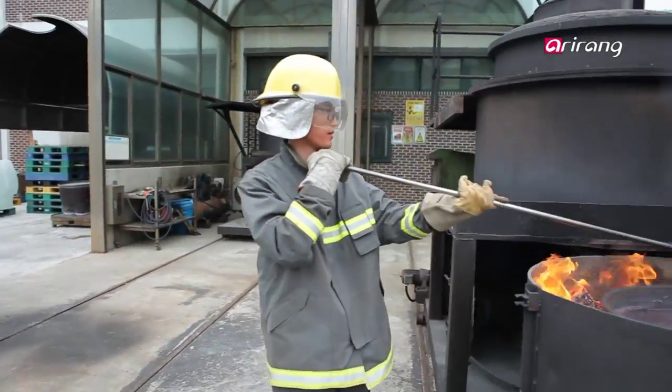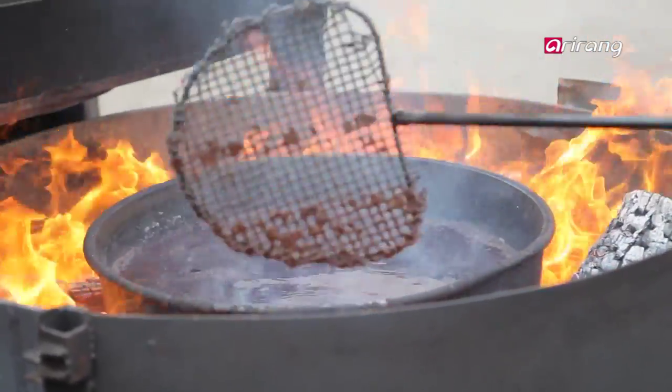The bamboo disappears, leaving only liquid salt behind.